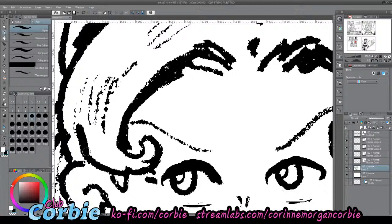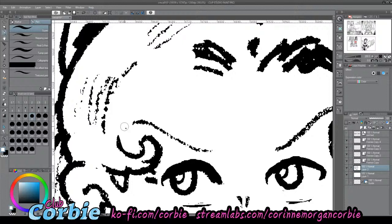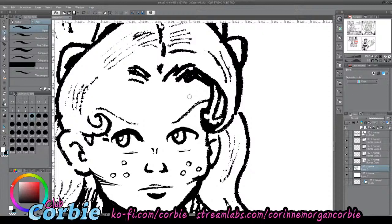This is actually not particularly on model as far as Maka's hair goes, because it's supposed to be kind of like a pair of curls that comes down in the center. I'm just going to start erasing large chunks of the hair.